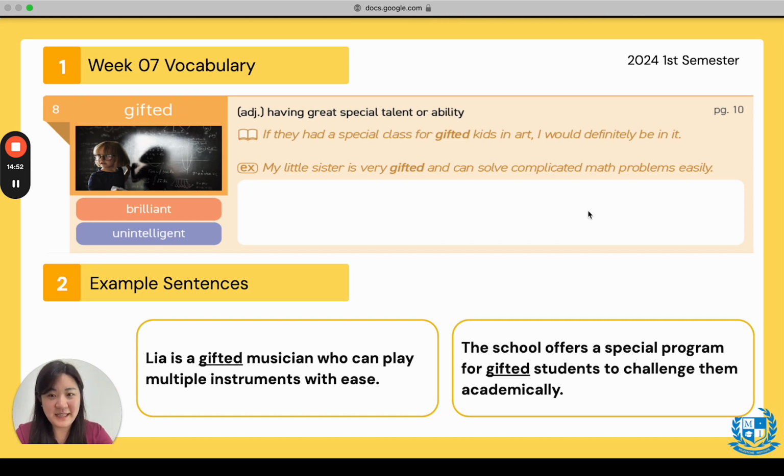Example, ready to read together? Ready? 1, 2, 3. My little sister is very gifted and can solve complicated math problems easily. Oh, that means she's very, very smart. She has a special talent in math. Who is gifted in math? Raise your hands. Or who is gifted in English? If you're watching this video, you're gifted in English.